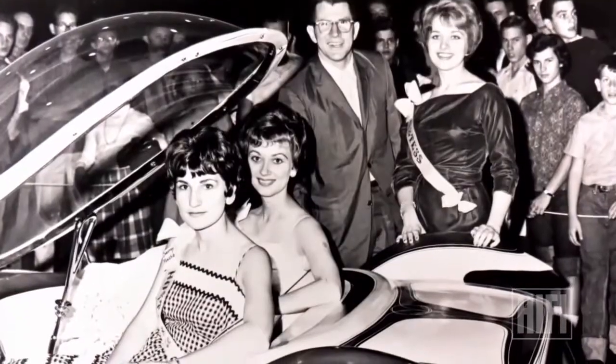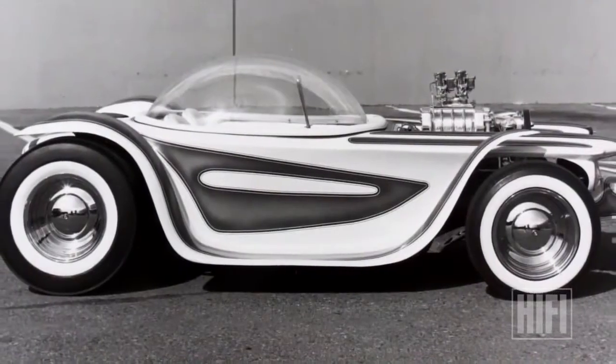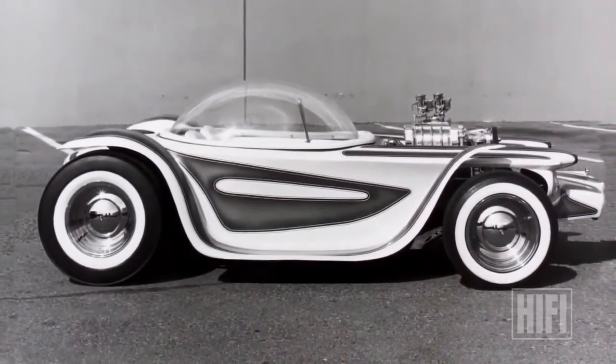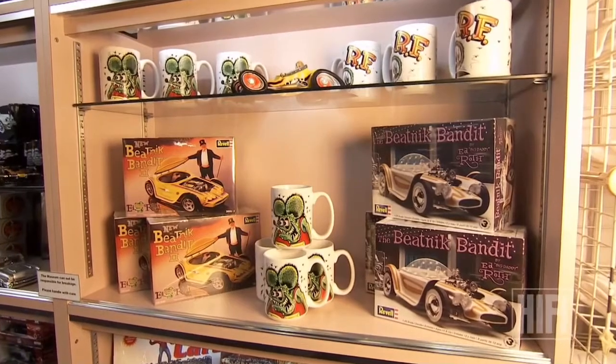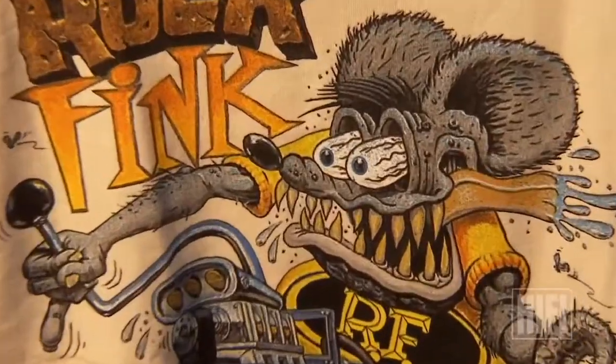There's a photograph of a couple of showgirls taken at one of the car shows, and they're kind of crammed into the machine. That didn't look very comfortable. He couldn't drive it around town, but that didn't stop Ed from showing it off and using it to promote his real business, selling t-shirts with his cartoons on them.